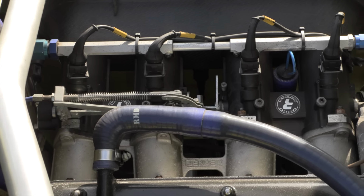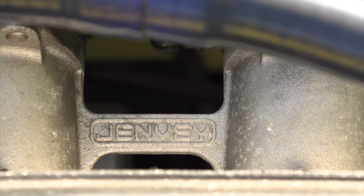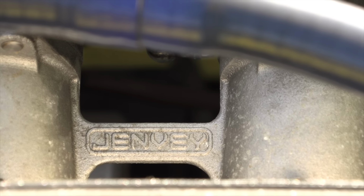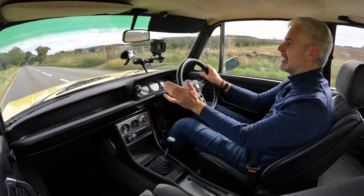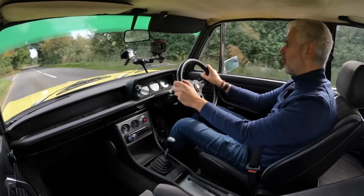The engine is so smooth for an older engine. I guess the modern injection and throttle bodies and everything might be helping, but that is really nice and it feels nippy. Of course, being an older car and now cars have so much power, it's not going to completely blow you away, but it's quick enough for sure.